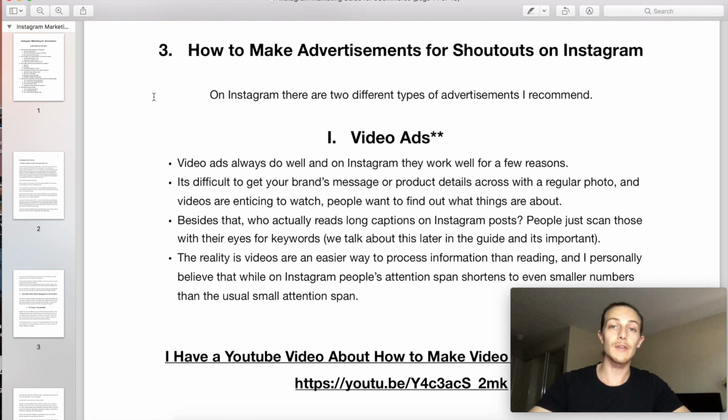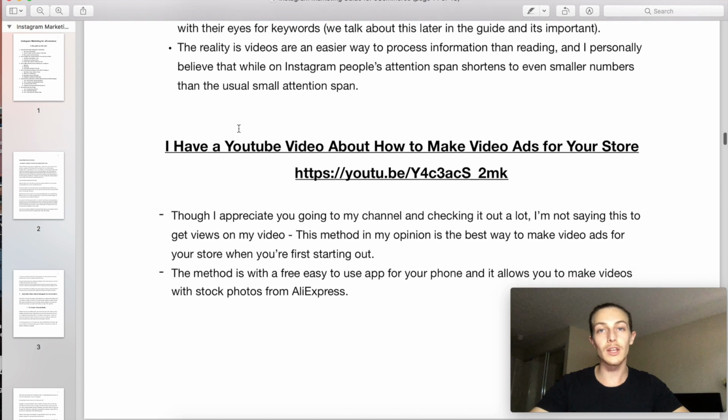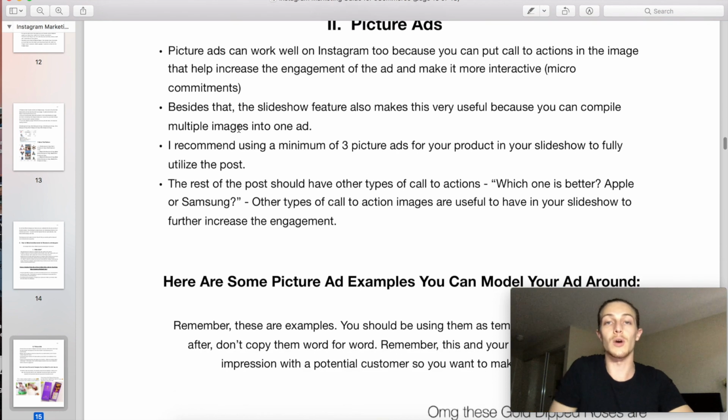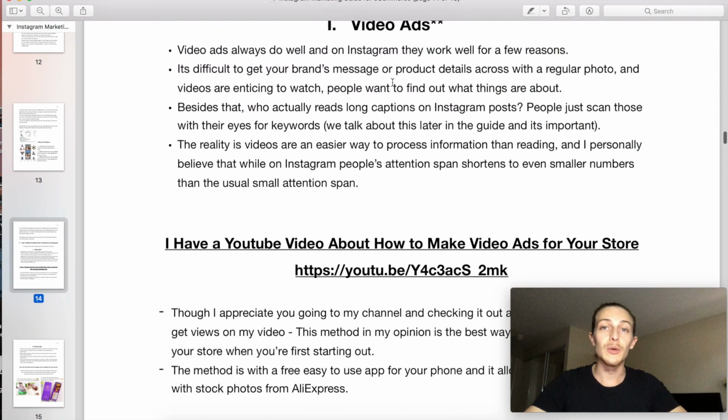On Instagram specifically, especially considering that we can use slideshows in our advertising, you don't necessarily need to use a video ad, and sometimes a slideshow can be even more beneficial. So I'll give you a few examples of picture ads on Instagram as well, because like I mentioned earlier, I have a YouTube video up right now about how to make video ads for your store. I'm not going to explain that in this one. Just know that that would be one of the options.